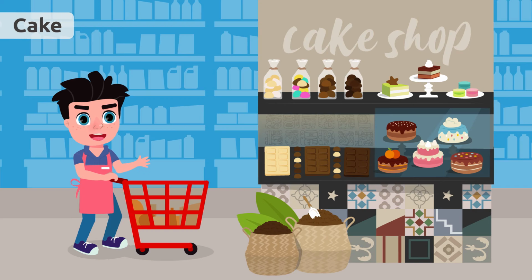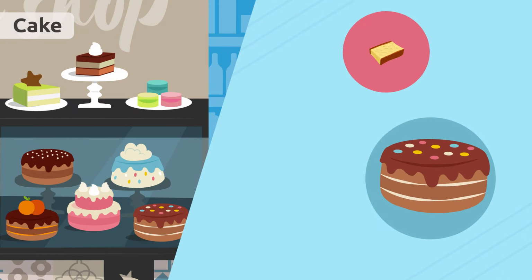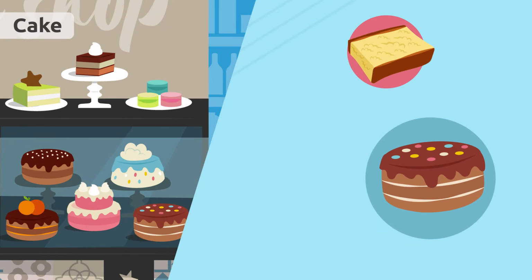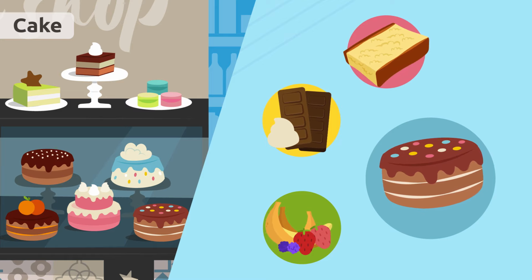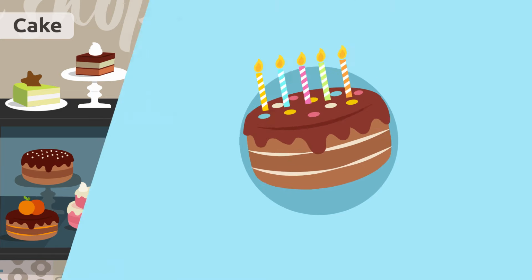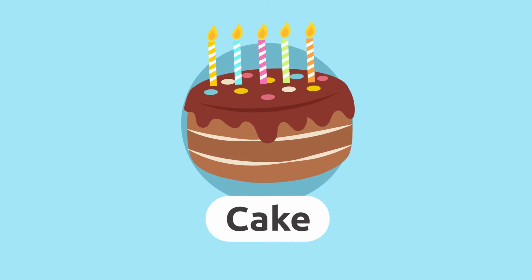Cake. A cake is a sweet food made with a mixture of flour, eggs, and sugar. You can also add chocolate, cream, or fruit. I'm going to buy a birthday cake for my sister. Cake.